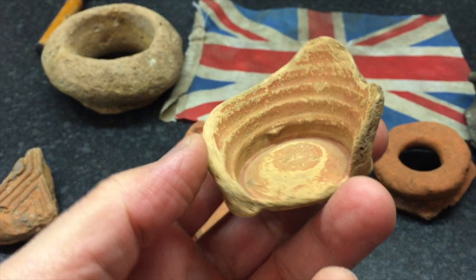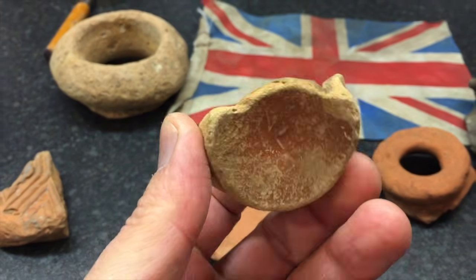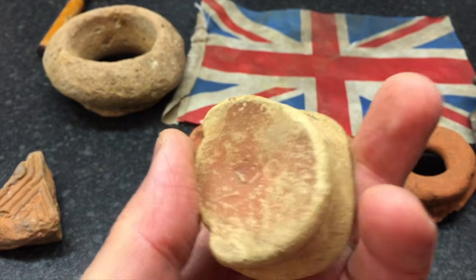The third item here is the base of a Roman pot, and it is colour coated ware, so it's not a glaze, it's actually a slip made up of liquid clay in a contrasting colour. And it weathers to produce this rather faded, scratched surface, which is very indicative of this Roman pottery.